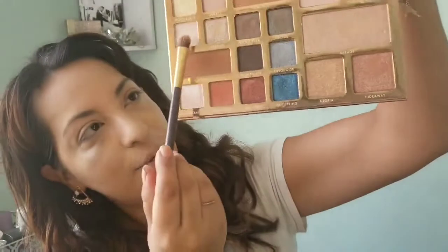Okay, so now I look all washed out, but I'm covered and my face looks nice and even. So I'm going to move on to the shadows now. I'm just going to take this shade Sand right here from the Desert Oasis BH Cosmetics palette. And I'm just going to tap this all over my lid.